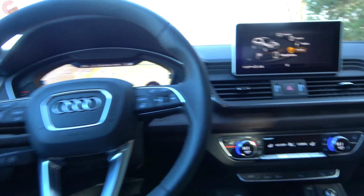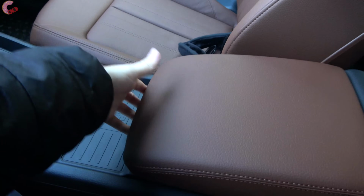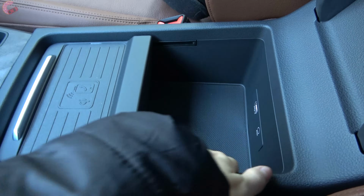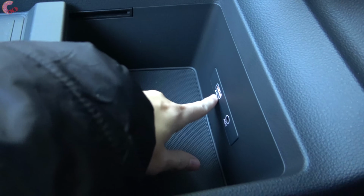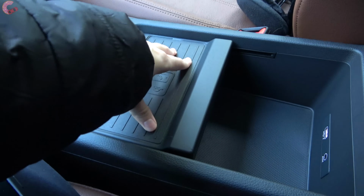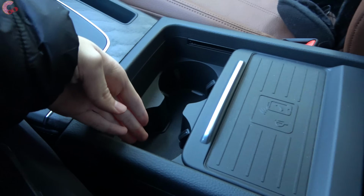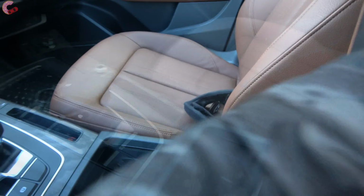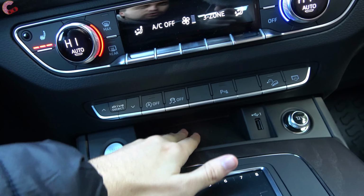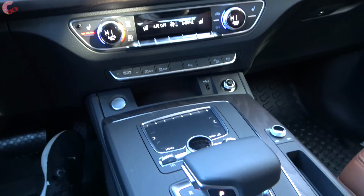Alright, so now let's go ahead and talk about storage inside of this 2020 Q5. So we'll open up the center console here. You can see you have a pretty good amount of space, not super deep, but it is decent. We have a USB port and an aux jack. This piece here is a wireless phone charger on your Premium Plus and Prestige level models, and you can slide this backwards to unveil your 2 cup holders. Up in front of that, we have a slender little spot right there, and then we have another small shelf up in the front with another USB and a 12-volt outlet.